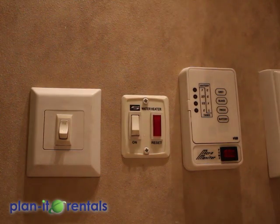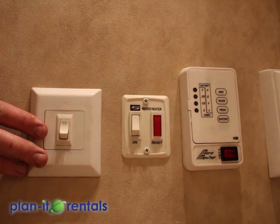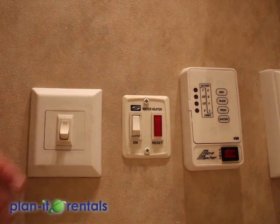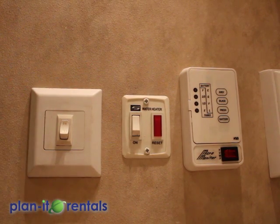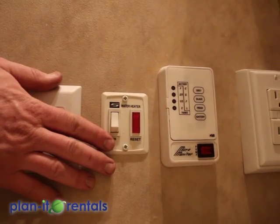Here inside the bathroom are all the switches for the trailer. This first switch is the master power switch and it'll control all the lights in the trailer. So if it's turned off, none of the lights will work regardless of turning the switches on and off on their individual switches. Next is your water heater switch.